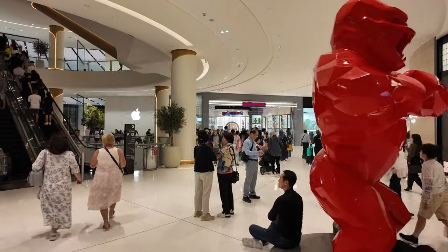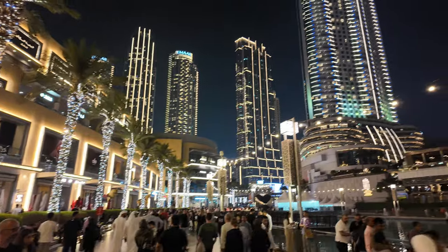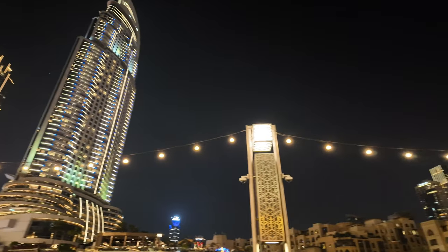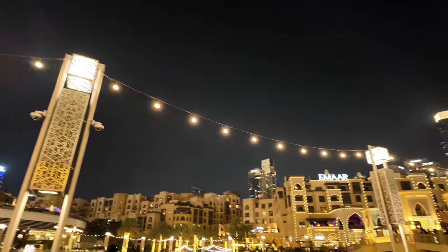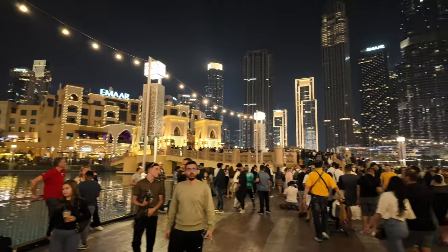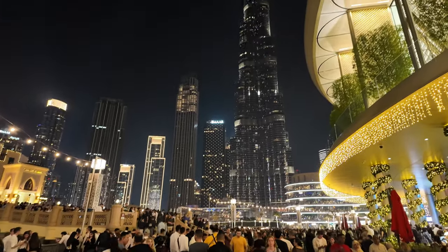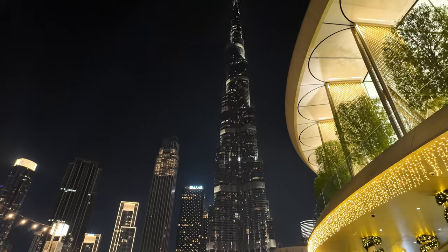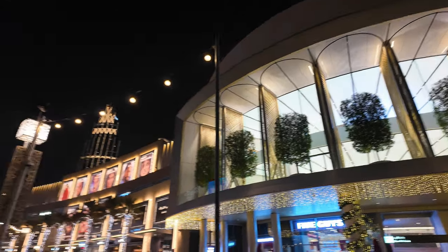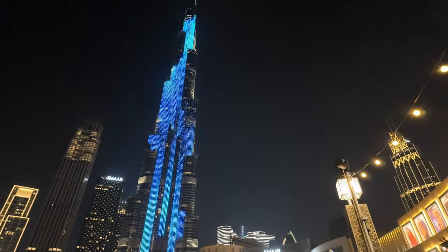Now we are walking after a little bit of shopping and watching. We are going to the Burj Khalifa outside. You just see how Dubai is illuminated by night. So here we are where there are the fountains and the Burj Khalifa. It's just a beautiful place. You suddenly see the Burj Khalifa in front of you and it's just huge. It's just gigantic. And then sometimes they put a light show on that they present on the Burj Khalifa.